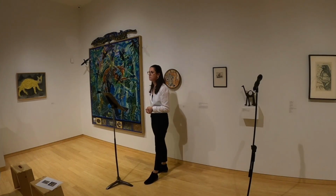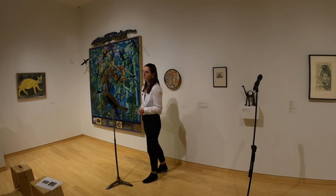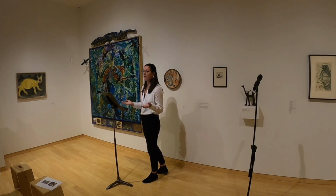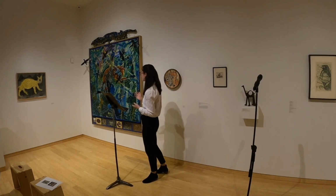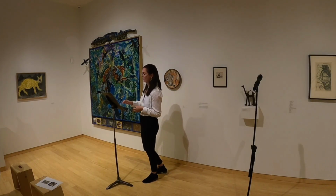So when framing the questions, usually in a tour I will start out with more surface level questions about the visual aspects of the piece. So the first question I might ask is, when you look at this painting, what do you see? Of course, students might have a range of different things that stick out to them, but generally, the first thing that everyone says is, oh, I see a fox, or an angry-looking fox.